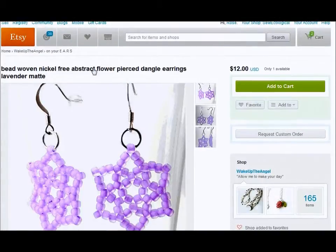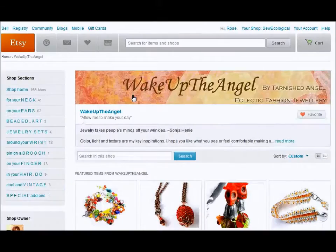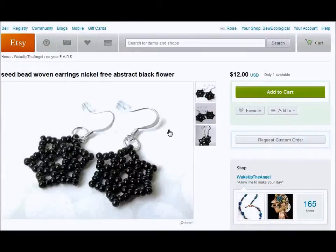For example, this is my friend Renee, her shop up in Ottawa, Canada. She makes some beautiful jewelry. And let's say I really like these black seed bead woven earrings, but I'd rather have them in blue. The really, really cool thing about Etsy is that you can request a custom order from any of these shop owners who have this button in their shop. That means that they're willing to do custom requests. So you can push that, and you can start a conversation with that seller, with that artist, and they can make something just for you, which is really, really cool.